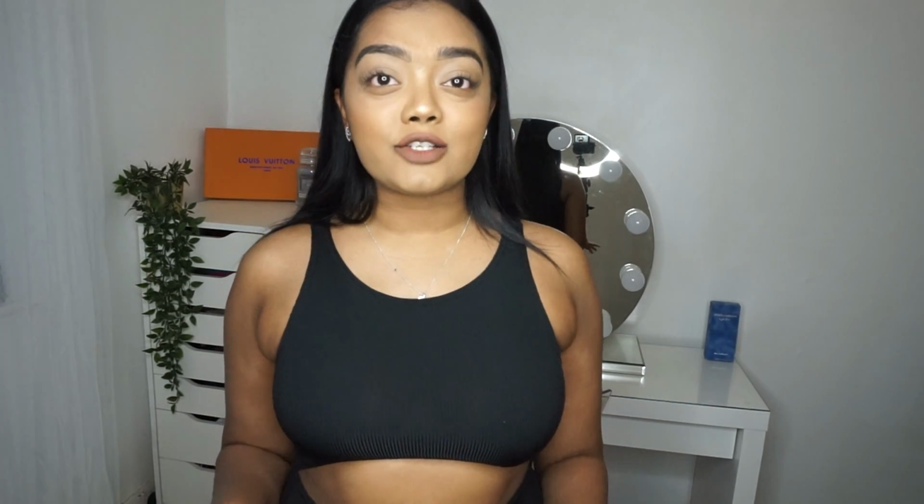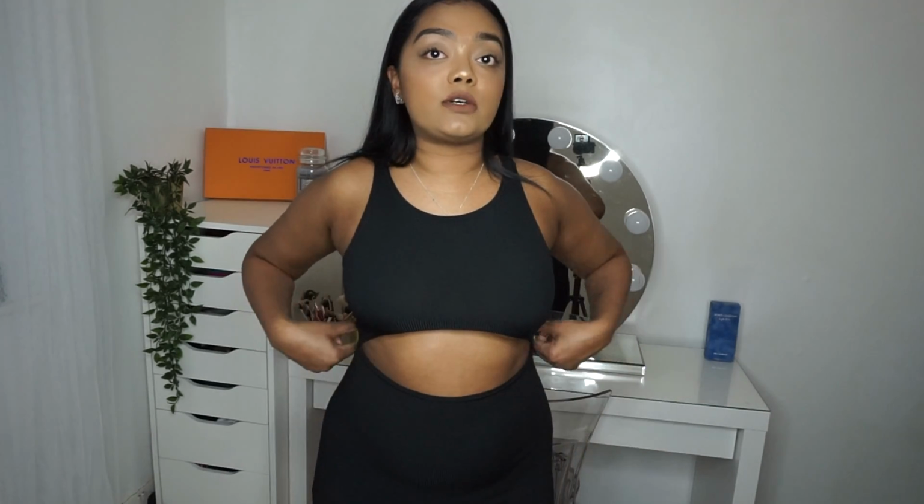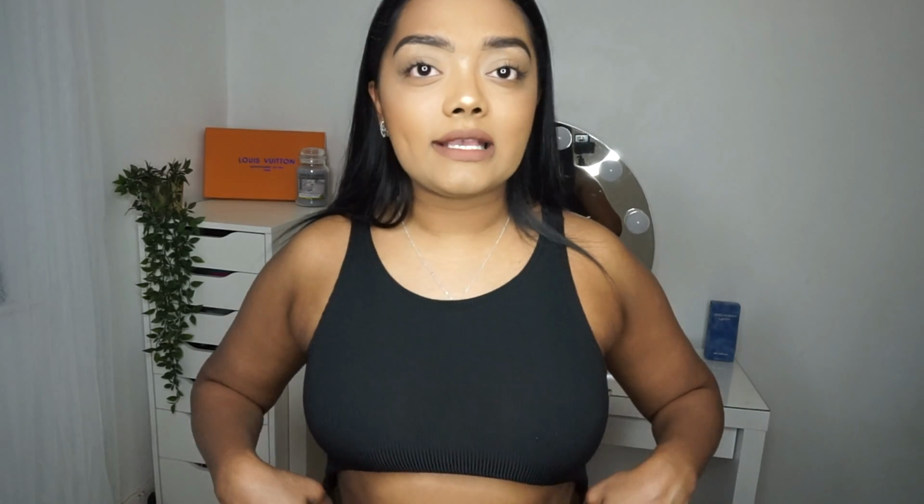I feel like this detail here is really flattering if you don't particularly like your stomach area on show, and I feel like it is quite flattering just because it does cut out near the waist. So I am a fan of this dress so far.